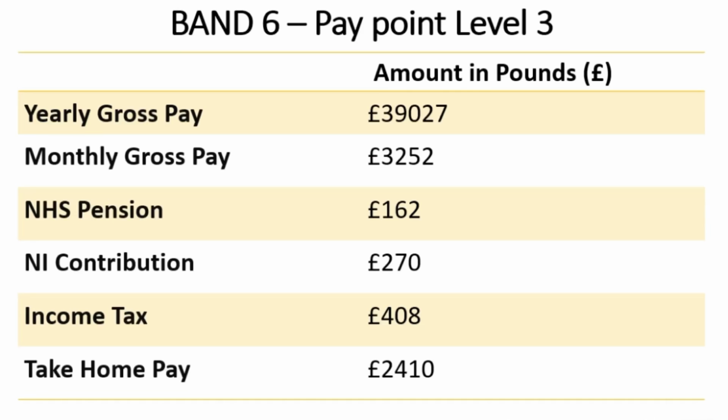Now, if you are at band 6 pay point 3, that is greater than 5 years of experience, this is what your take-home will be at the end of the month. So you would be earning an annual income of £39,027, and your gross income for the month would be £3,252. Now your deductions would be NHS pension £162, NI contributions £270, taxes £480, and your total take-home for the month would be £2,410.